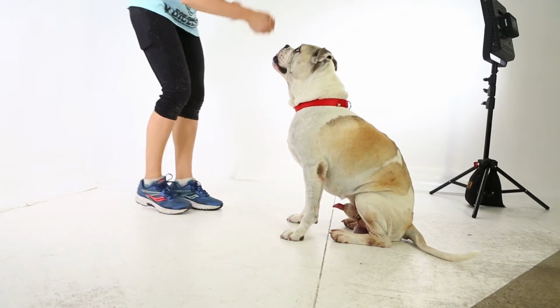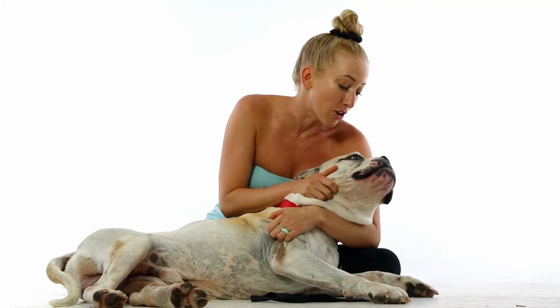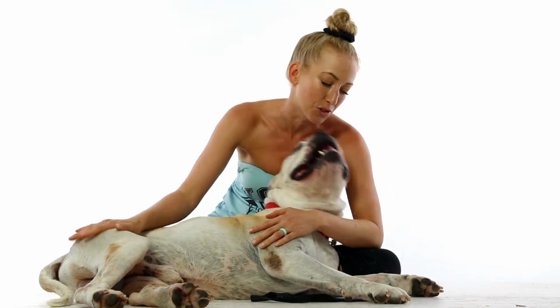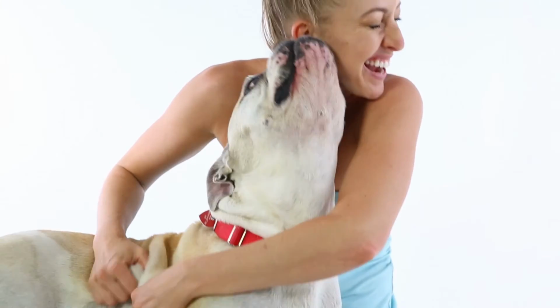So I definitely think he's the kind of dog you could teach a bunch of other cool tricks to, and he's really gonna enjoy that. And the rescue said he's also been around kids and done really well with kids too. So it seems like he could potentially be a good family dog, which is really, really nice. He definitely seems to me to have the right temperament for it.